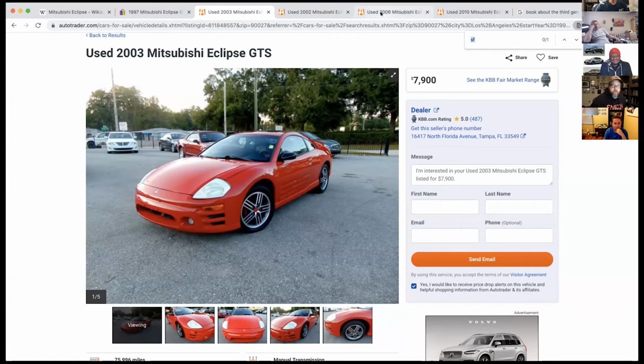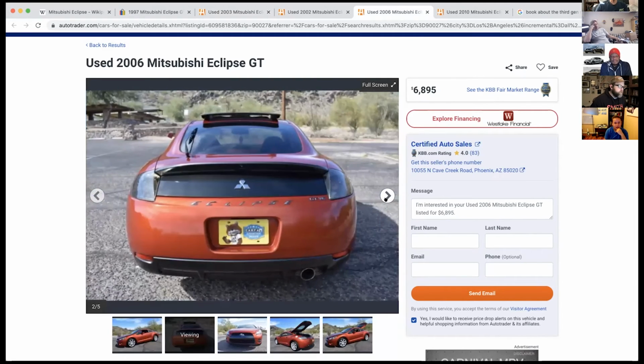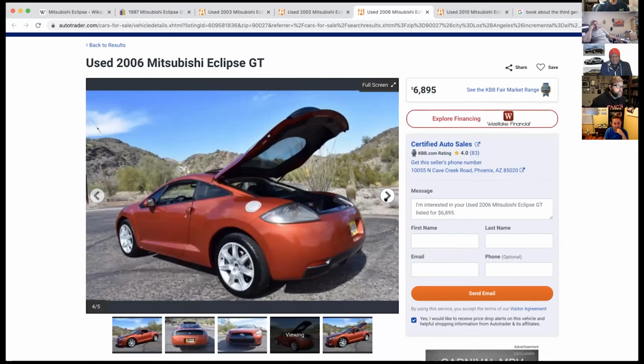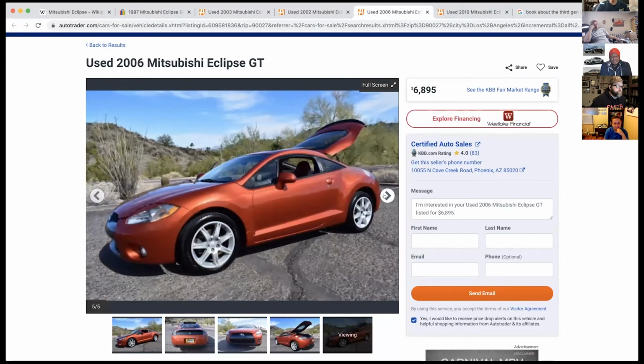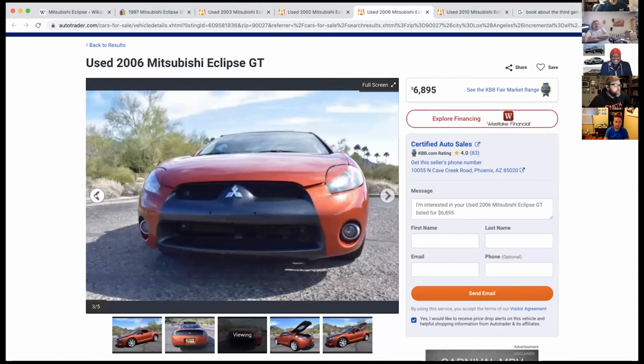And then this happened. Boom. The last generation Eclipse that killed it until they put the Eclipse name on an SUV. That could be our long-term car. No, our long-term car had the tan and gold interior. Oh yeah, it was like an orange interior. It was not nice.